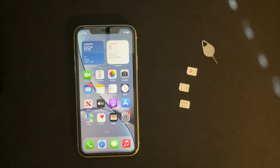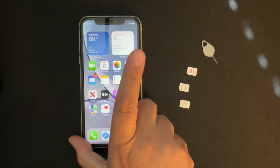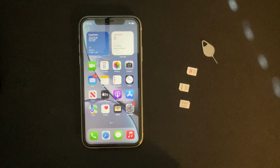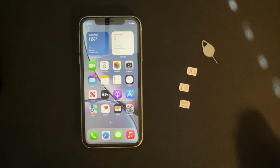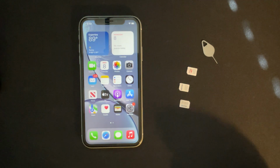My name is Sergio, and in today's video I'm going to show you how to SIM unlock an iPhone, basically any iPhone, X, 6s up to 12 Pro Max. Just keep that in mind with the new iOS coming up next week, iOS 15.